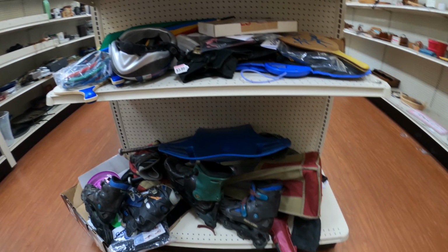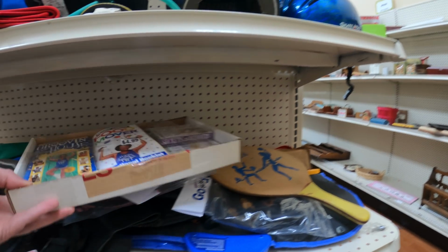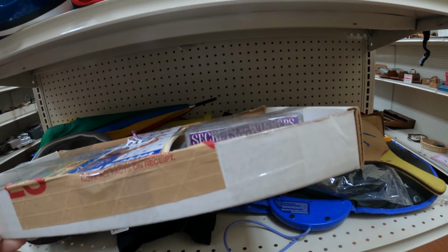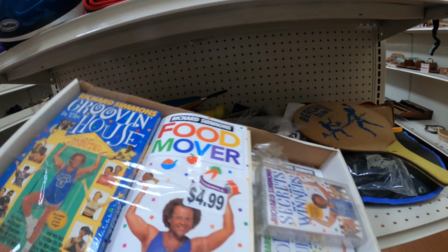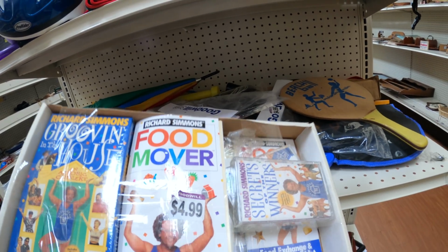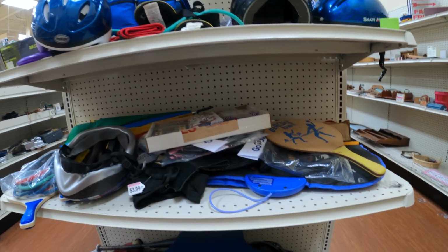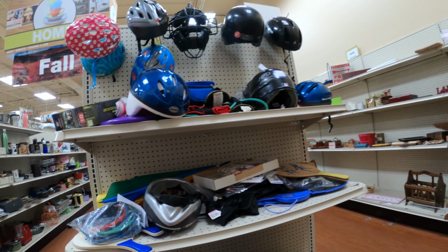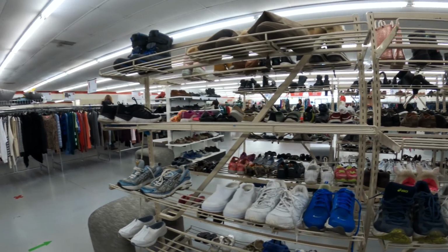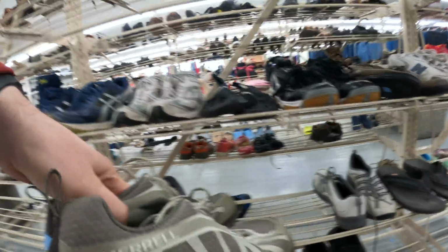Right over here on this end cap, they got some sporting goods, not much. And what do we have in this box? A Richard Simmons set. Now, I've bought VHS sealed Richard Simmons tapes, and I've sold them on Amazon upwards of $30. That was a few years ago now. They are going down in price and value. That set, I just decided to leave that. Goodwill put tape over the booklet, and it was all stuck to it. I just didn't want to mess with it. Not much money to be made anyway.